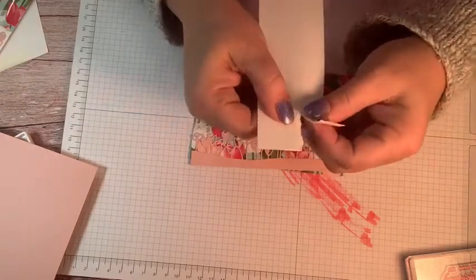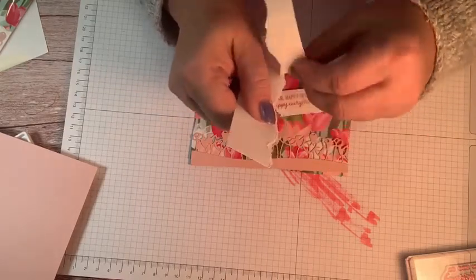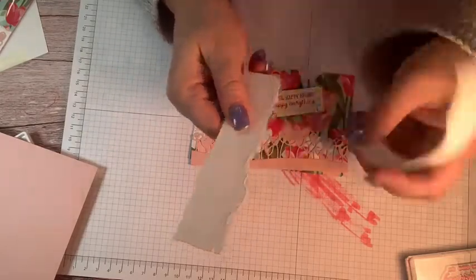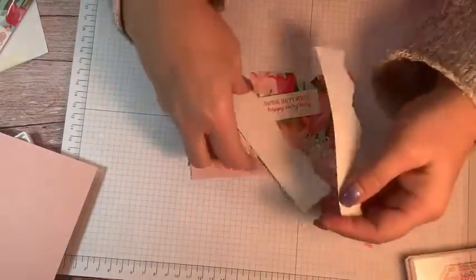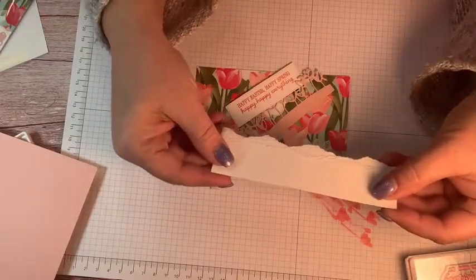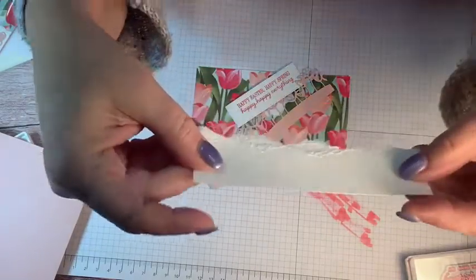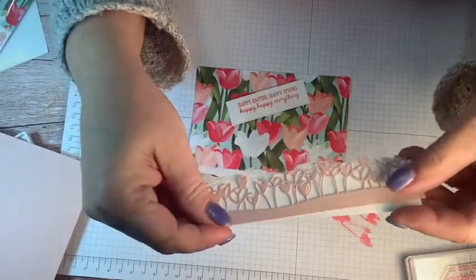And I love that this gives it that kind of roughed up little edge. And I kind of wanted 2 layers to it. So I tear it, and then I'm going to flip this piece that I tore off, and I'm going to put that under there. So I'm going to have like this torn edge kind of look to it. Can you see how that is? It's kind of roughed up there. And that I'm going to put right behind this little row of tulips.